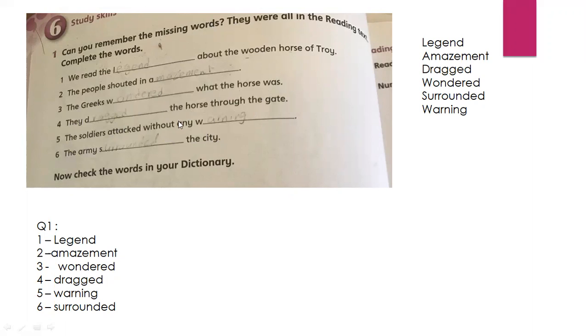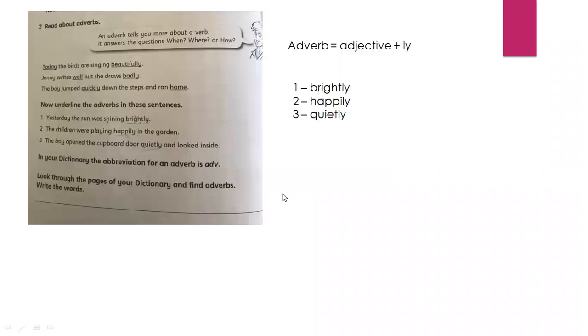Grade 5, please do remember these words because it's very important, okay? So let's move to exercise number 2.